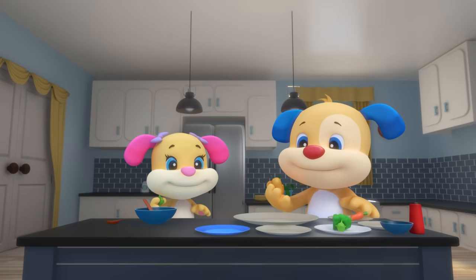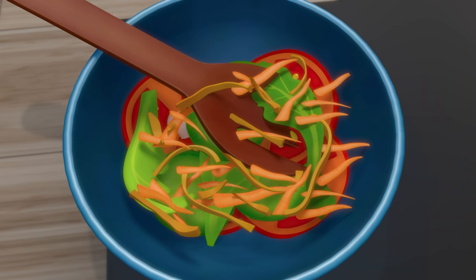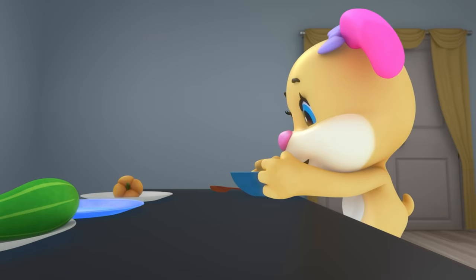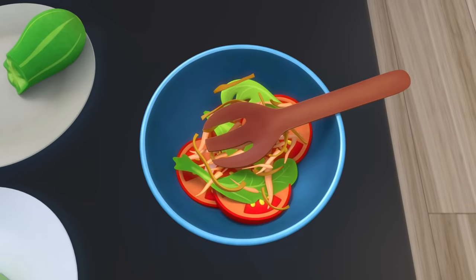Make a super salad, let me hear you crunch. It's a fun way to put color in your lunch. Clap your hands, stamp your feet. Name all the veggies and crunch to the beat.